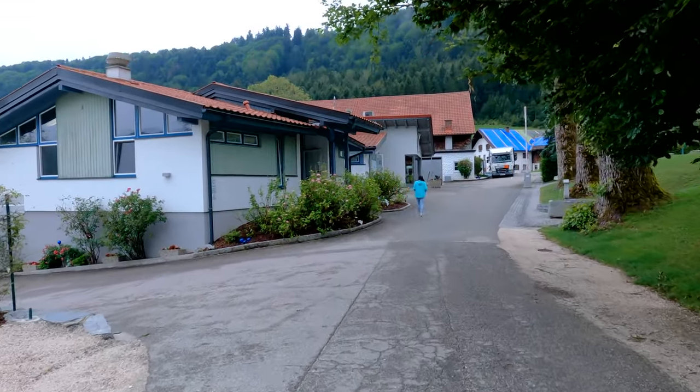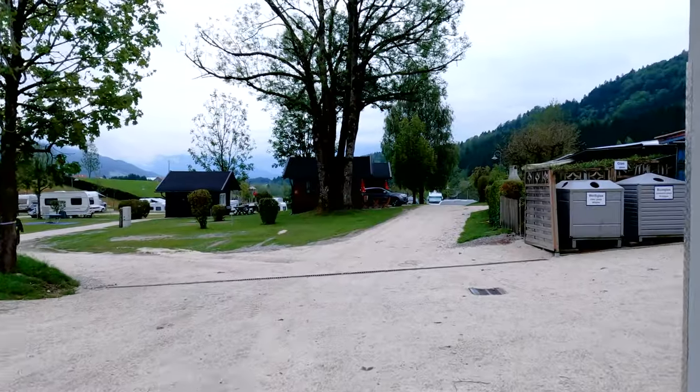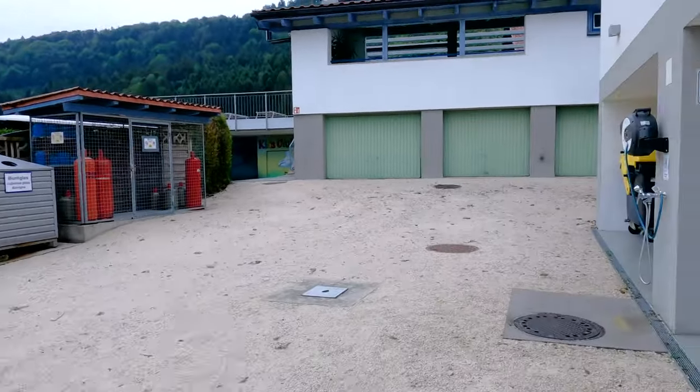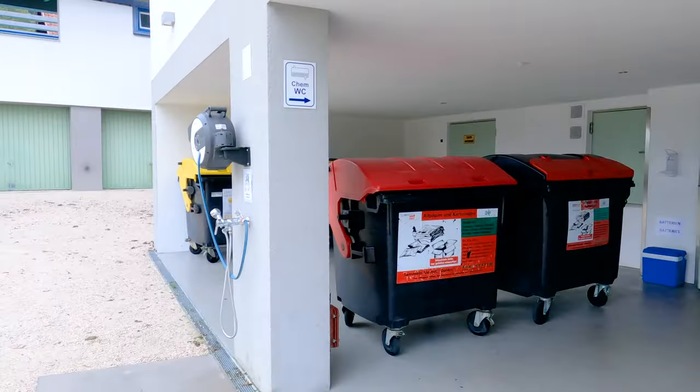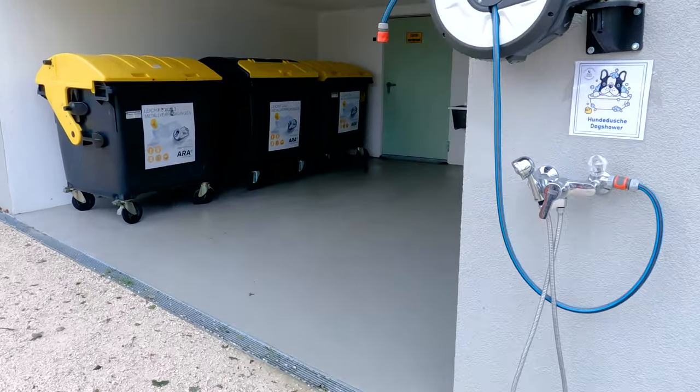Assuming you can drag yourself away from the on-site facilities with the fabulous toilet and shower blocks, including a bookable personal bathroom. Around here we've got recycling, toilet waste, dog wash, very handy.